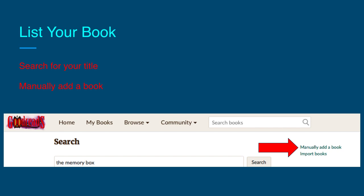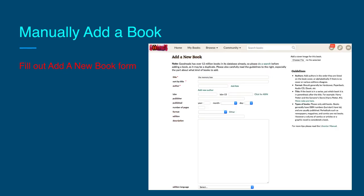So you would just click on the right side of the screen. There is at the very top of the page, manually add a book. That will take you to this screen, which is a new book form. It's pretty self-explanatory. You'll fill that out with all your metadata and your book description, and then click submit.